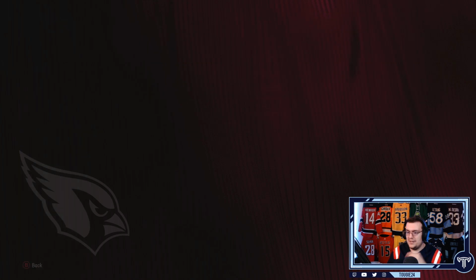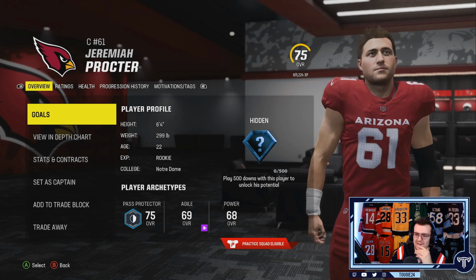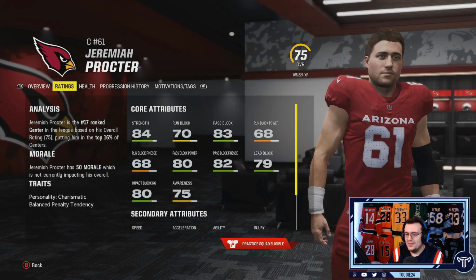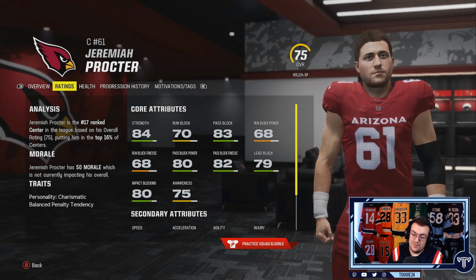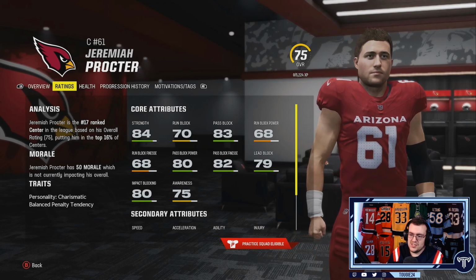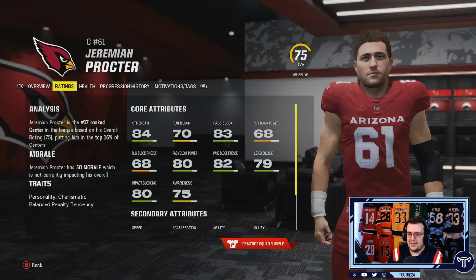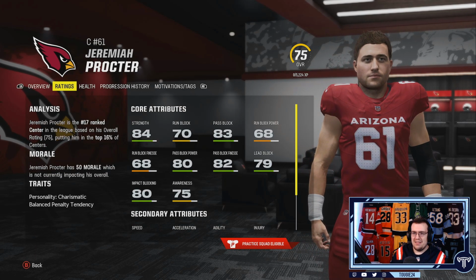All right, Jeremiah Proctor, 75. Hidden dev center. Love to see it. His run block power and finesse, for that matter, aren't that great. He's not bad. Obviously, the run blocking will take some time to develop, but he's already the 17th best center in the league. Also, again, third rounder.